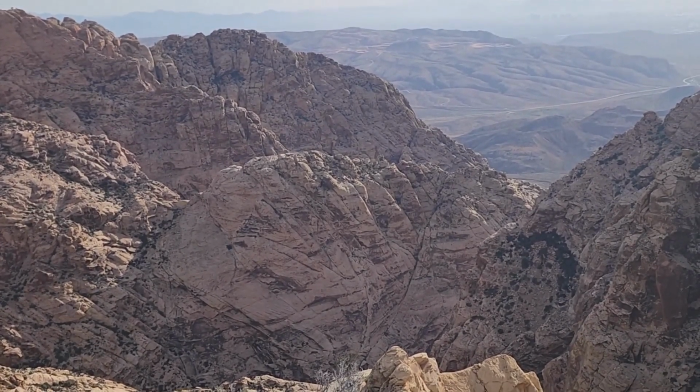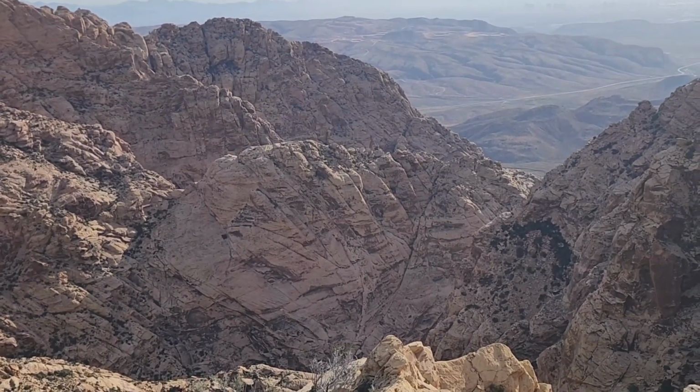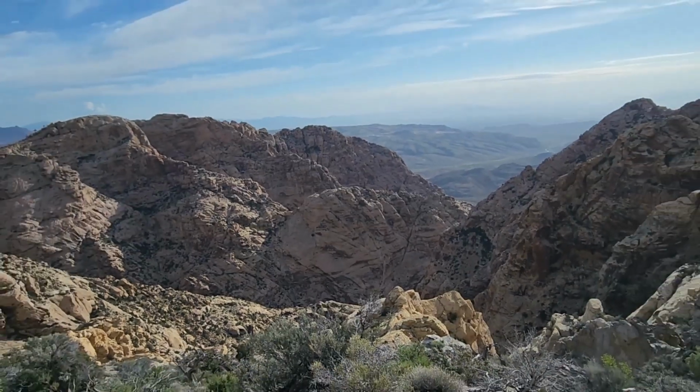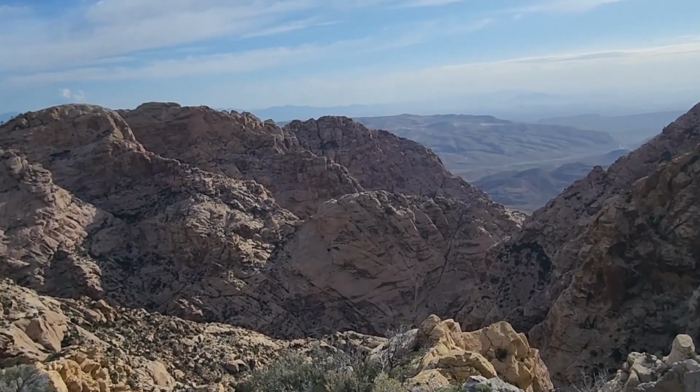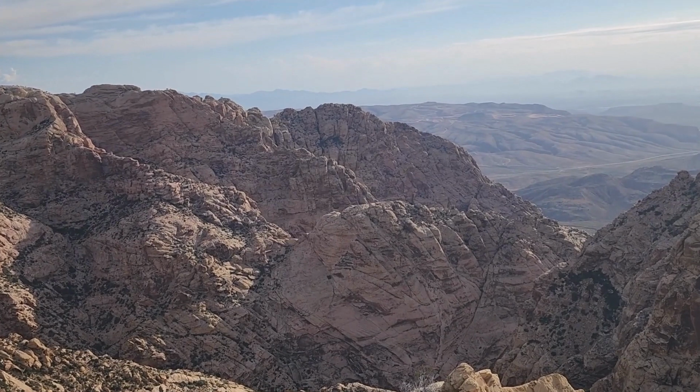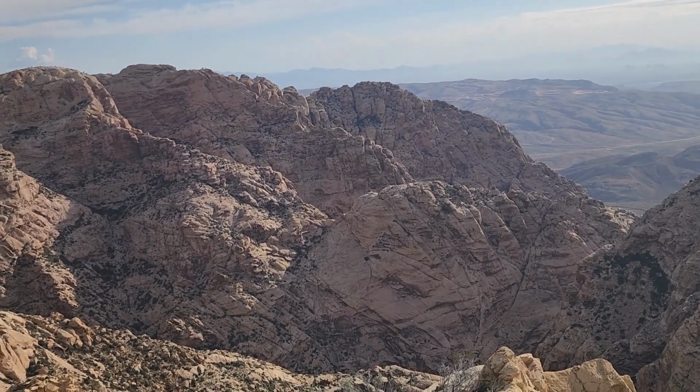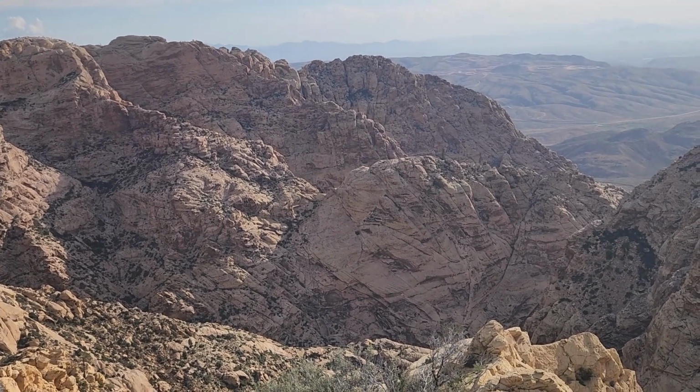Greg and I scrambled up there from the North Fork on the other side of Black Velvet Canyon to the summit of Black Velvet Peak, which is a tough little peak. Let me tell you that. It doesn't look that tough, but it was. A lot of ticks in the canyon too. Oh, wow.